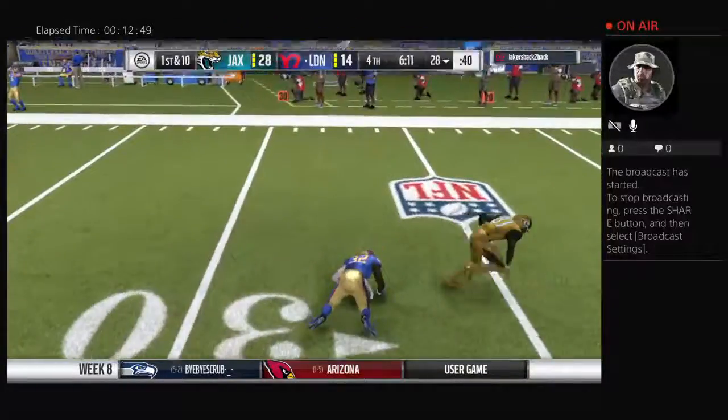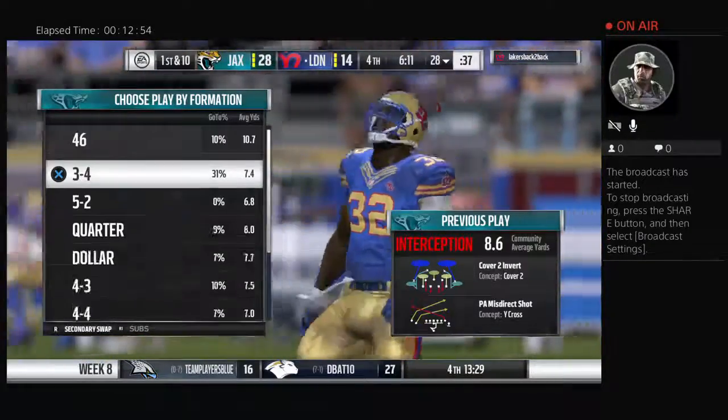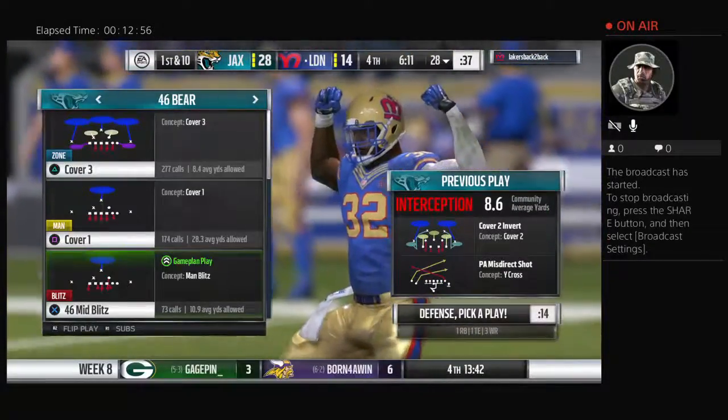And intercepted. Maybe the turning point they need. A great read, and it's picked off. And his guys are going to get the football at the 28-yard line.